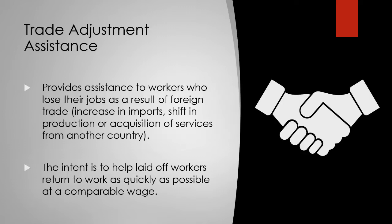Trade Adjustment Assistance is a federal program that assists U.S. workers who have lost their employment due to foreign trade. This program provides services to the affected workers an opportunity to obtain new skills, credentials, resources, and support that may be necessary to become reemployed.